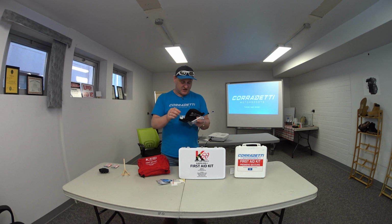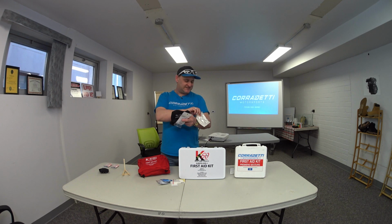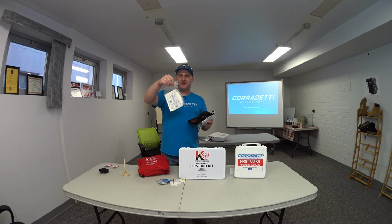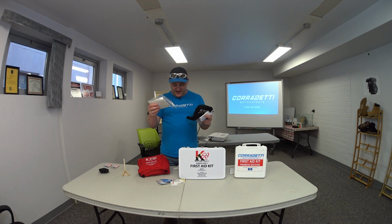Again, they'll give you these nitrile gloves for your protection. They'll give you some compresses. They'll give you assorted bandages, again, for cuts and those types of injuries. And lastly, they'll give you a sterile gauze, again, to soak up any blood. They also give you a little nitrile bag here, so you could use this as a three-way valve if need be, and also a disposable bag once you're done with everything. Most of this stuff, again, is a one and done.